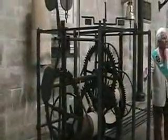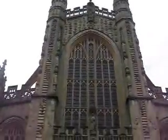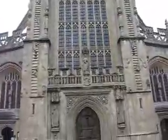This odd contraption that you see is the oldest working clock in all of Britain. Doesn't look like a clock to me. Aside from all the neat artifacts, the cathedral is also beautifully decorated. The abbey you're looking at now is in Bath, and if you wait just a few seconds, you'll be able to look at the building that houses the historic Roman baths.